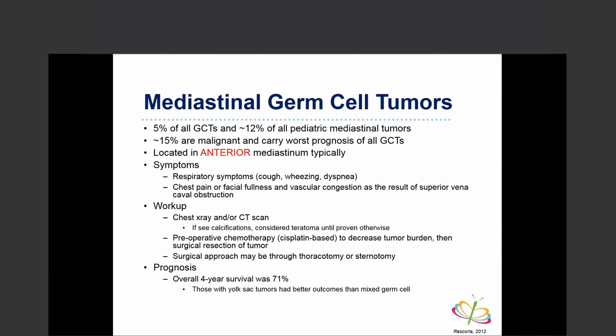The next type is a retroperitoneal germ cell tumor. These account for about 4% of all germ cell tumors. Most of them occur before the age of 1, and three-quarters of them occur before the kid is in kindergarten. Thankfully, most of them are benign and are teratomas. The symptoms of these, if the kids can tell you, are abdominal or back pain. You might be able to feel an abdominal mass in the retroperitoneal area.